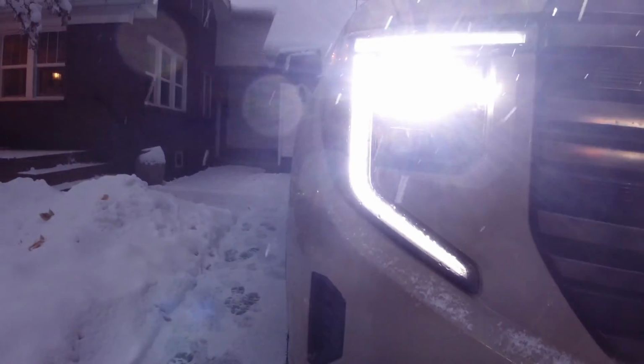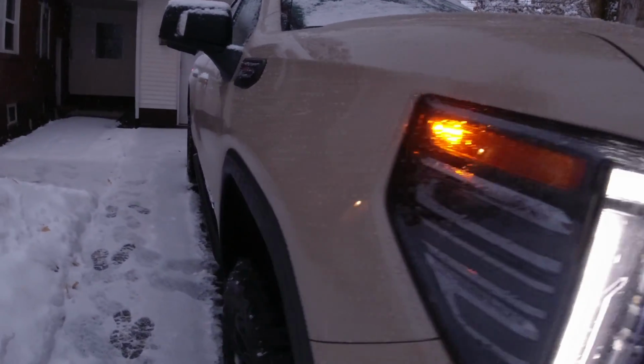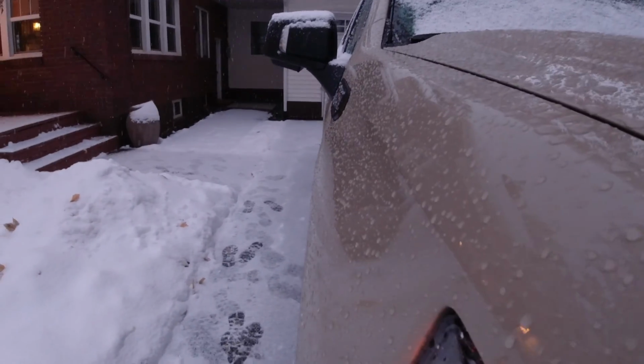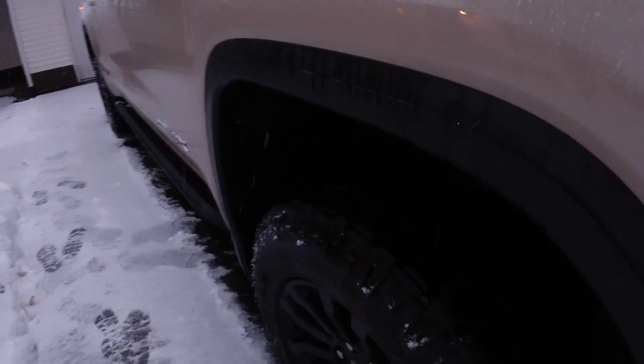Moving around to the sides, I should add, one of the big ways in which the F-150 Raptor and Ram 1500 TRX differentiate themselves is via widened bodywork and a wider overall track. That's a big value add for those two vehicles. The Sierra, though, sticks with the same bodywork across the lineup, even on the AT4X here.